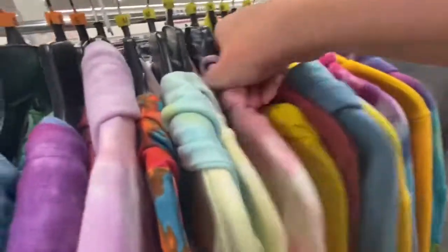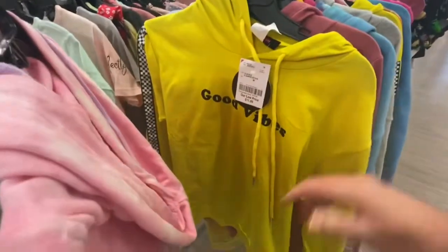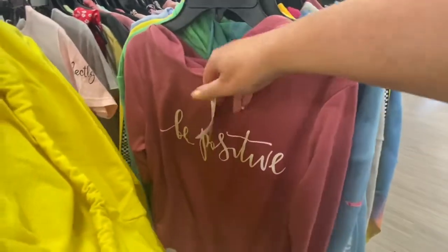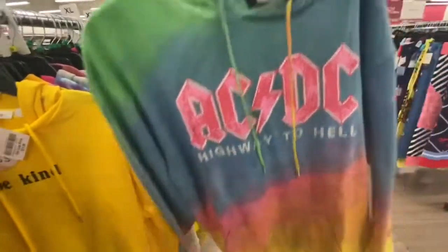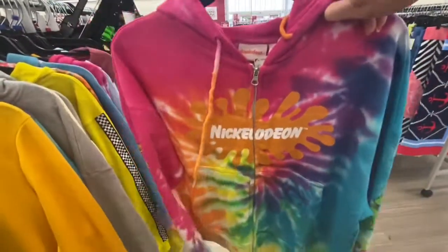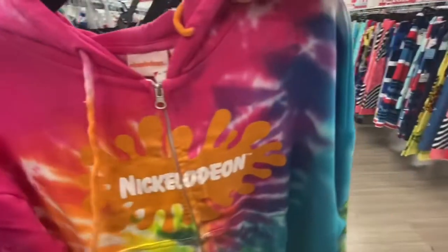So on this side, I noticed a lot of brightly colored hoodies. Like this Pink Floyd, it's pink and purple tie-dye. And I think this is my favorite. It says Nickelodeon. It has brightly colored pink and purple and blue tie-dye, and then the orange slime splash.